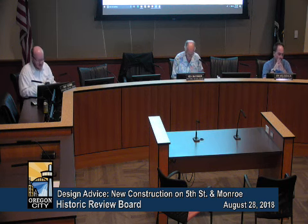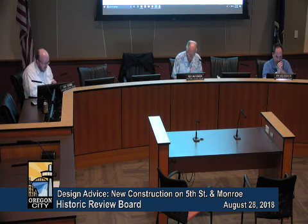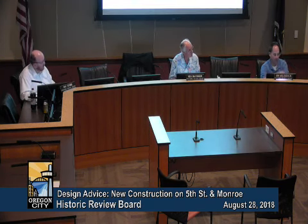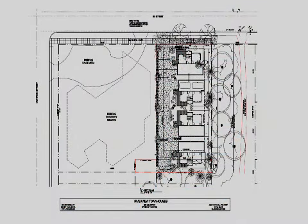Item 4 on the agenda is design advice for new construction in the mixed-use corridor in the McLaughlin Conservation District near 5th and Monroe. Is there a commission report or staff report on that? Yes, I do have a little bit of background to give you before the applicant comes up. So this project is on Fifth Street, traveling up the hill, going past the intersection at Monroe.